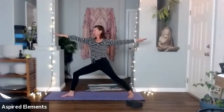Your shoulders start to feel like, woo, holding up my arms. This is hard. Just relax them a little bit. It's fine. Come back up. Looking down that middle left finger. And again, we're lengthening the breath.